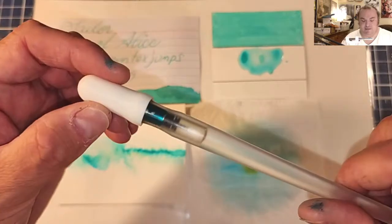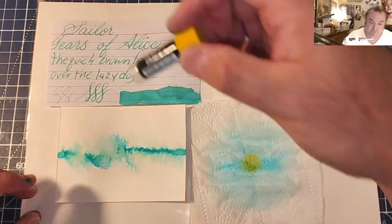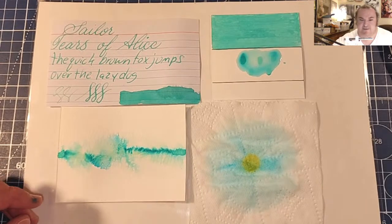Today's pen, we'll be using the Serendipity with the oval broad nib. Thanks goes out to Amy Alphabet for providing the sample for this review.